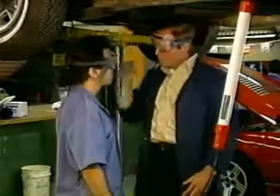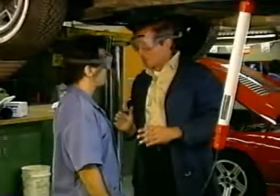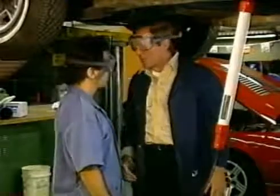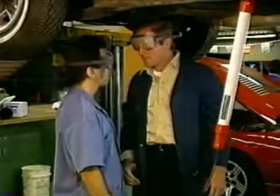So pay attention. Could you repeat what you said about the brake fluid? Sure. When you work with fluids or any kind of chemicals, know what you're working with and how to deal with it properly. Because you don't want to go blind. Got it? Got it.